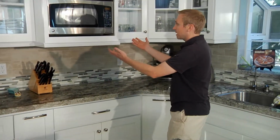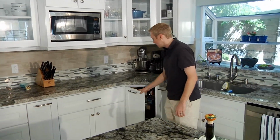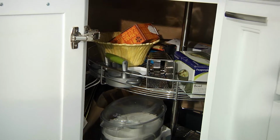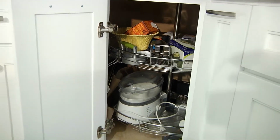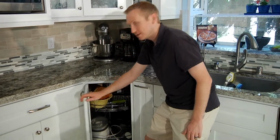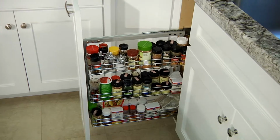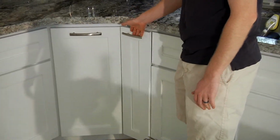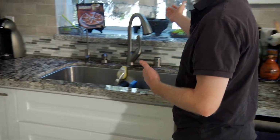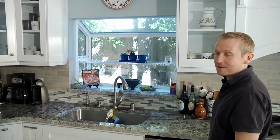A built-in microwave, which we had wanted. The other thing that Mike came up with pretty much right off the bat, because we have a corner here, a little Lazy Susan so you can utilize the entire corner. A little spice rack, another Mike special idea. He insisted on a garden window, and we're glad that he pressed so hard on that, because we love it.